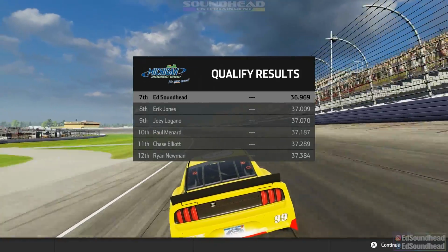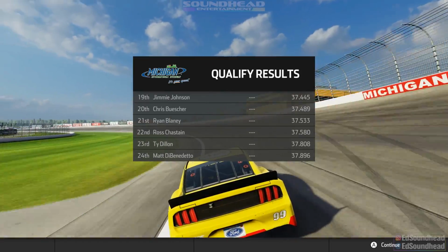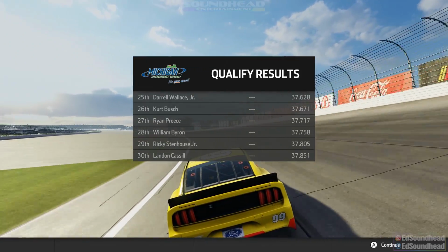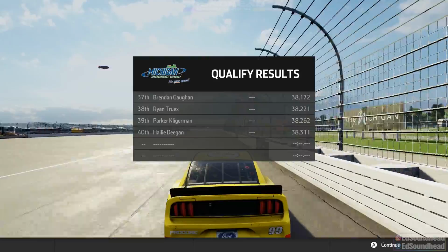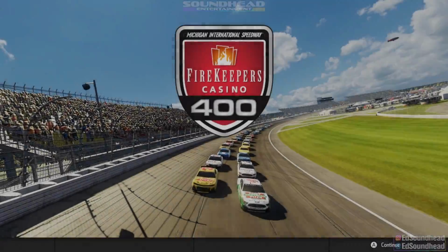and we will get 7th. So that is better than any spot I've gotten yet. I actually finished, I think, 11th and 9th in the previous round. So 7th qualifying position, not bad at all. And we'll take a look at who's on the pole here in just a second. It is Kevin Harvick. So there you go.